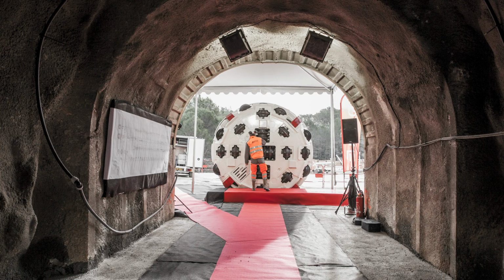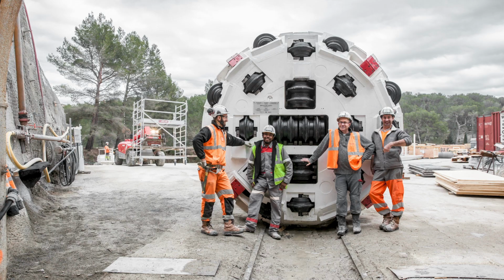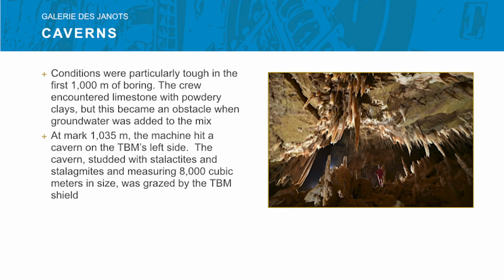Yeah. So once the assembly was finished and we launched the machine in March 2017, the crew had done the first kilometer, and then they ran into the first cavern. It was in fact a huge cavern. They found the cavern in the 10 o'clock position, looking ahead of the drive, in the drive. The 10 o'clock position of the machine. It was, let's say, a very, very big cavern they found. And it was stable. Thank God it was stable.